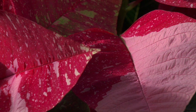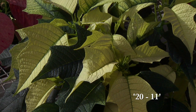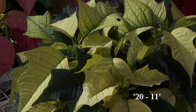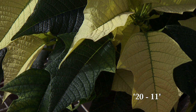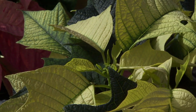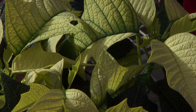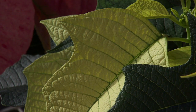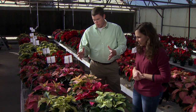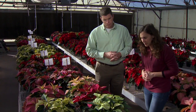Another one by Ecke that's new and experimental is this white one right here, and it's a little bit different from some of the others you generally see because of this oak-like leaf. Yeah, and that's one of the characteristics that was selected for in the early breeding process as a potted plant as opposed to a cut flower, that shape of the leaf. Right, so that was about the 1950s. They came out with this oak-like leaf, and it seems like they're drifting back towards those.